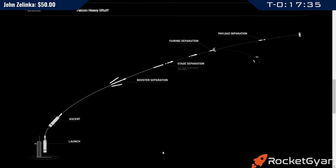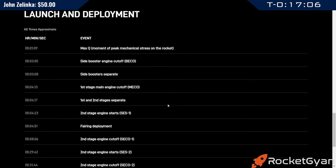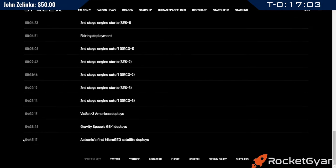And before you ask why is this so, well, the payload constraint, the payload is a bit heavy, and they are not going to geosynchronous transfer orbit with this. They are aiming for a proper geosynchronous orbit. So there's that. Just a second guys. Okay, so they are aiming for that, and you can see in the mission profile this is an almost 5-hour long mission, and it's going to deploy the ViaSat-3 satellite, the Gravitas Space GS-1 satellite, and Astranis' first MicroGEO satellite.